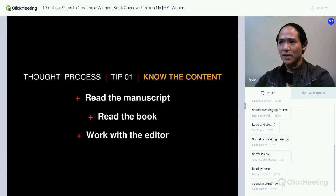Now, I know that there are cases that as designers, we may not really have a lot of time to read the book. So I'm not suggesting that we have to read the book from cover to cover. But what we really need to do at the very least is to read chapters of the book. What is really important is to get a good idea of what the topic is about. By knowing these topics, it will help us and give us ideas on what we can do for a cover.